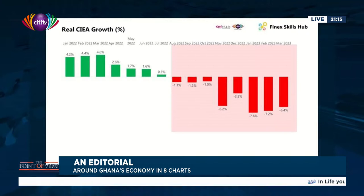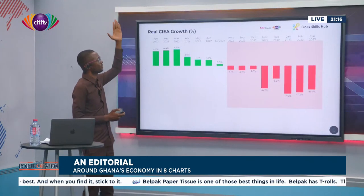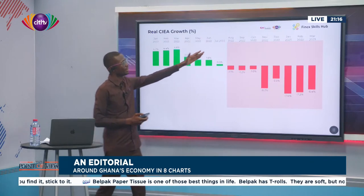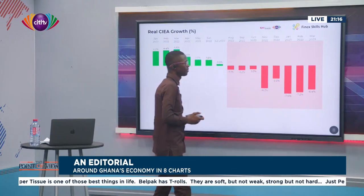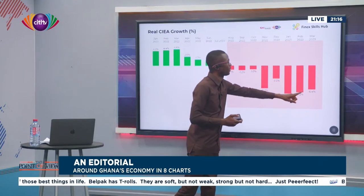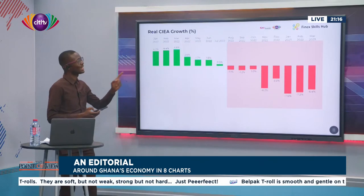August 2022, it hits negative. November, negative 6. It gets to a very low dip. January 2023, it's minus 7.6, right? So obviously, something happened before August. It's like there's a huge turn in fortunes from positive to negative. And within the negatives as well, November, December, January, really bad. Things start picking up February, March, and it's on its way up. Now, what does this tell us?